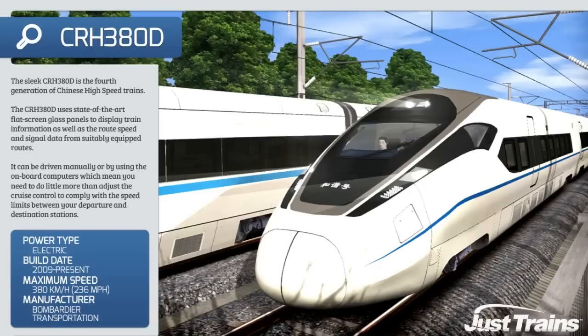Today we're going to have a look at the CRH380D, which is developed by our partners Just Trains, on the Chengdu-Shanghai route, and I'll be joined by Steve, who will be doing all of the driving for obvious reasons. Let's switch over to the game now, Steve.